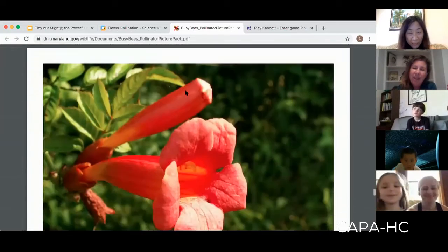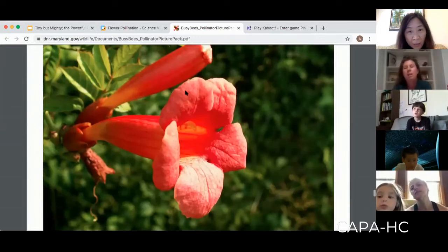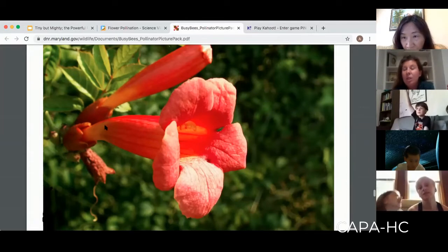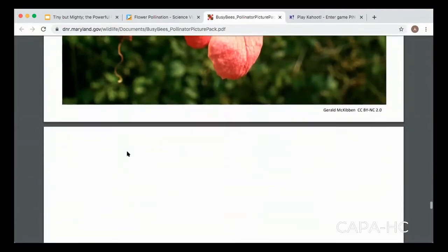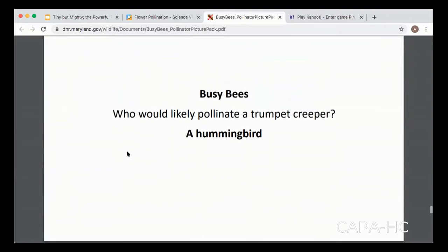And then here we have a nice deep flower. Who do we think might pollinate a flower like that? Probably has some nectar down here. You can put your answer in the chat box if you think you know. So a pollinator is gonna need to get way deep in here in order to get the nectar. So who might do that? If you know, put it in the chat box, but this one would be a hummingbird.